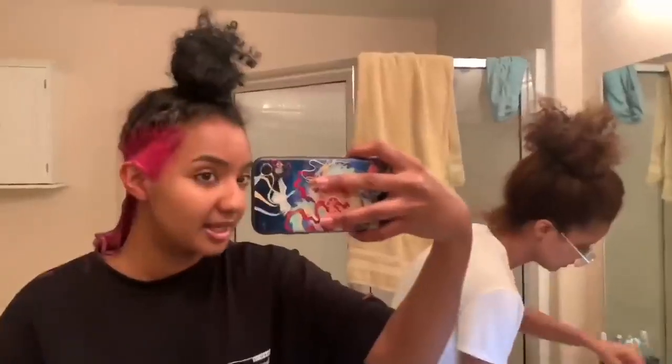I'm going over it with pink and hopefully it'll come out nice. Yes, I love pink hair. Pink is in. What are you doing? Ooh, it's bright as hell. I'll be back in a bit to see how that comes out.